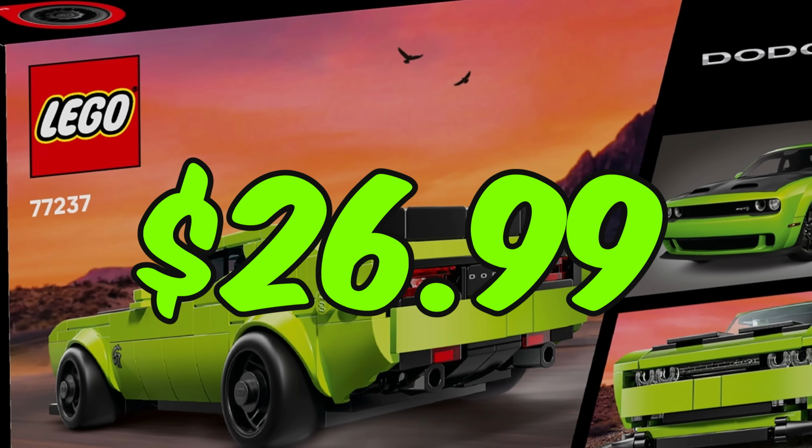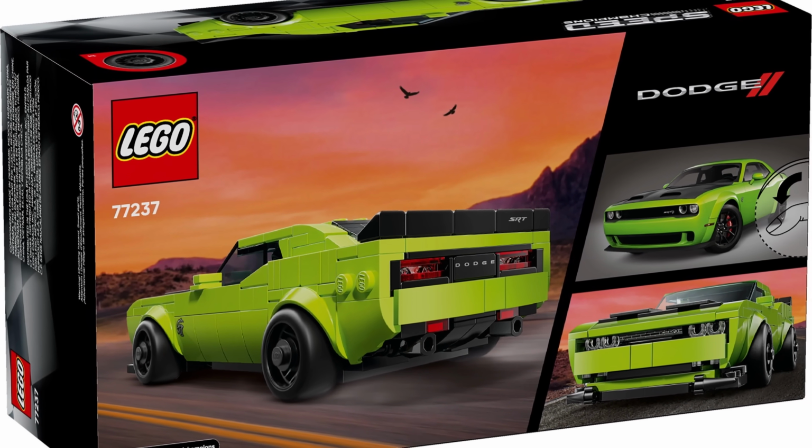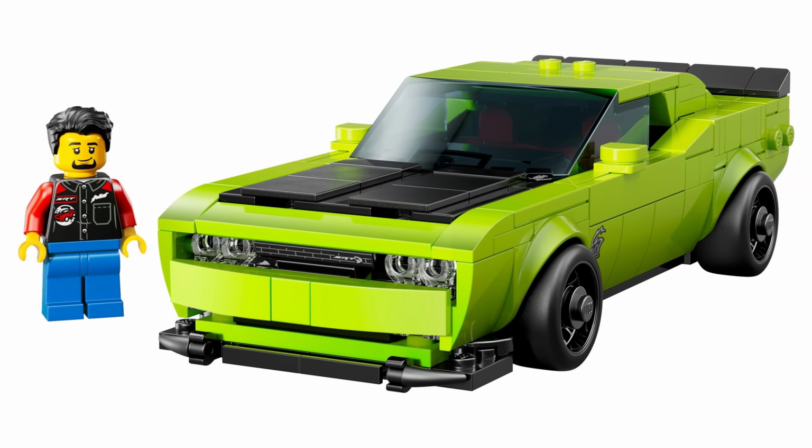Its retail price of $26.99 feels $6 too high, but I encourage you to not pay full price and instead look for this on Amazon or at other stores.